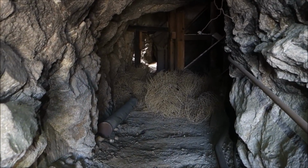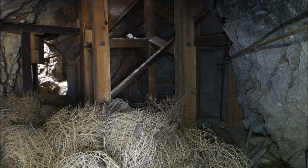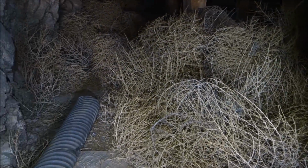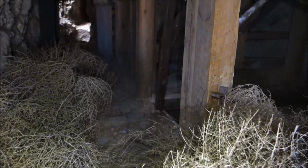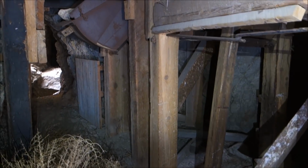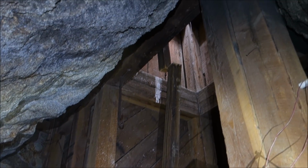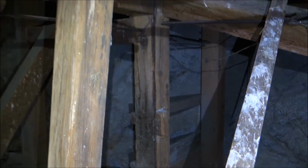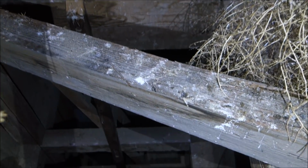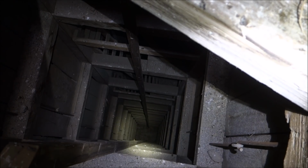Alright, there's the support for the shaft right there. I'm not sure if there's not a rattlesnake or something in these tumbleweeds. This is tricky to navigate. So there's an ore chute right there coming down off the structure of the shaft. The shaft is right here in front of me and drops down. I'm gonna be careful here. So the shaft drops down that way.